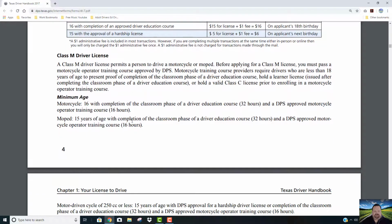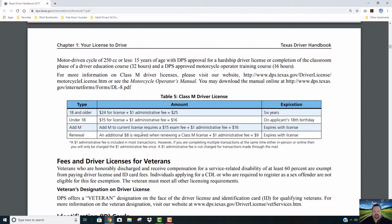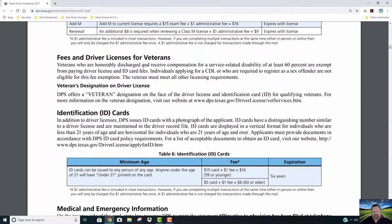Class M driver's licenses are for your motorcycles and mopeds. You could be as young as 16 years old to get your Class M license. You could be as young as 15 to be able to drive mopeds. Okay, and let's see here. It says 16 with the completion of a classroom phase of a driver education course, 32 hours, and a DPS approved motorcycle operating training course of 16 hours. All right.